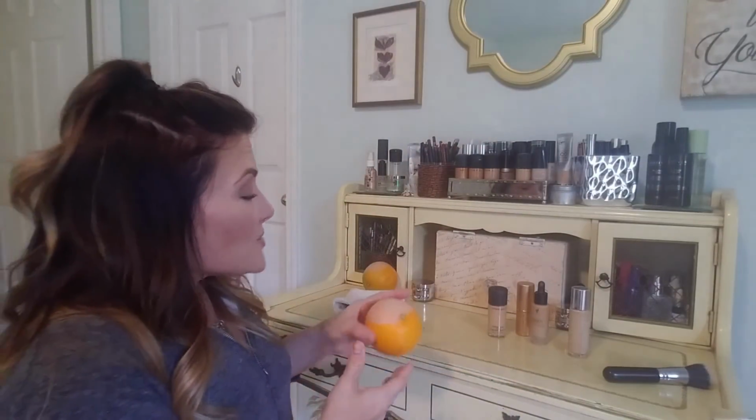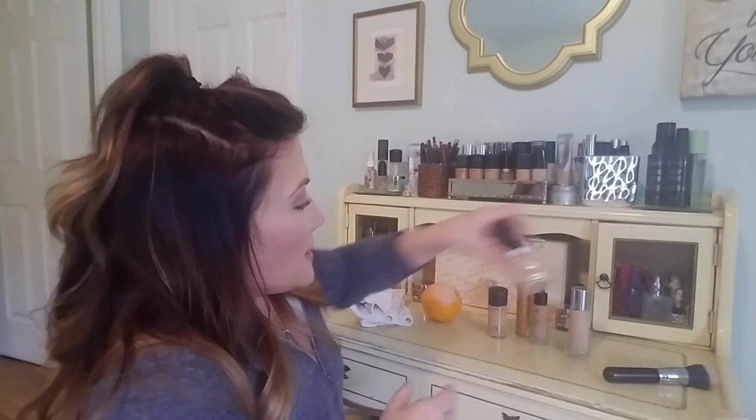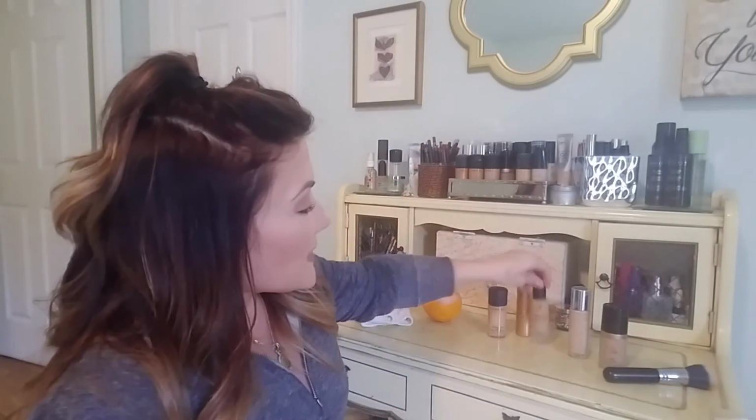So I really, really love this foundation. I used it quite a lot on my clients all throughout the summer. I used it on my brides. I used it on my clients for both print media and television. It worked great.